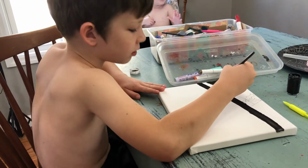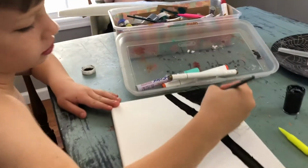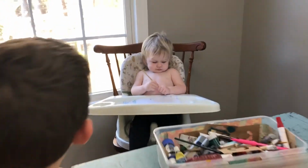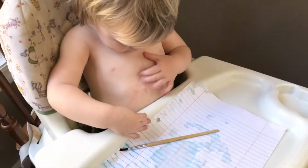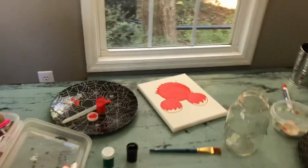Snowman. Snowman? That's his hat, isn't it? Doing a good job. Jojo, what you doing? Whenever we're painting, we always have a little bit of water here and a paintbrush for her, and she just has the best time with it. Yay! Hey Luke, what you painting?